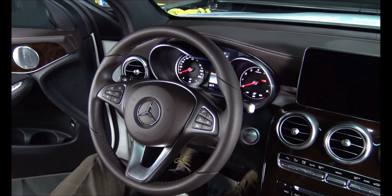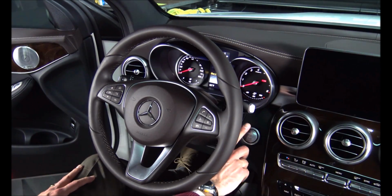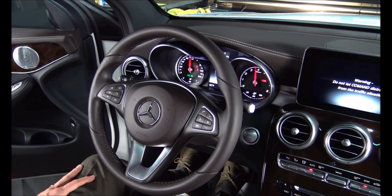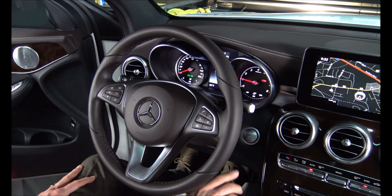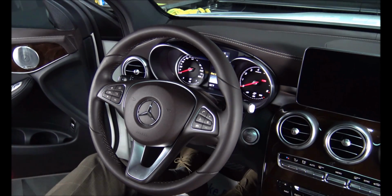Starting the GLC is very easy. Once you get in the vehicle with the key fob on your person, at this point it's in my pocket, you put your foot on the brake and you tap the start button to go. And it fires right up. And I'm going to cut it off right now because we're indoors. I don't want to kill myself, is what I don't want to do actually.